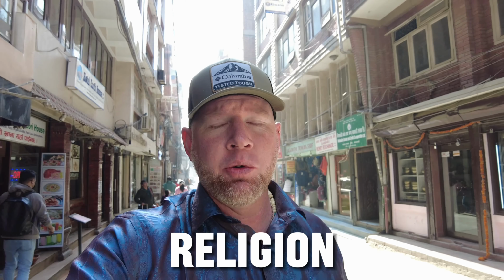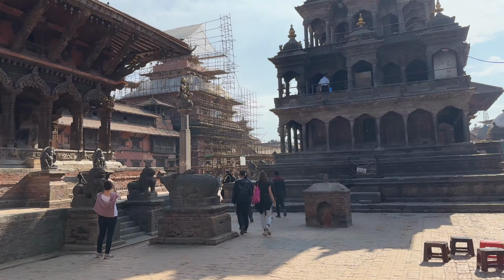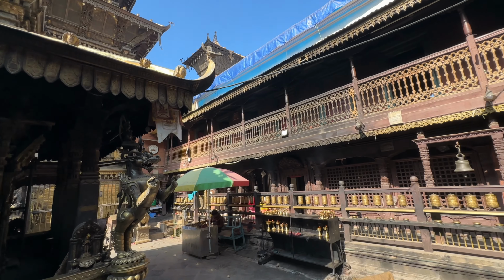So now let's talk about the religion. As you know, Gautama Buddha, Siddhartha, was born here in Nepal. But the main religion is Hindu, although they all adhere to a Buddhist philosophy. So the religion is Hindu with a Buddhist philosophy. That's what most of these temples are all about.